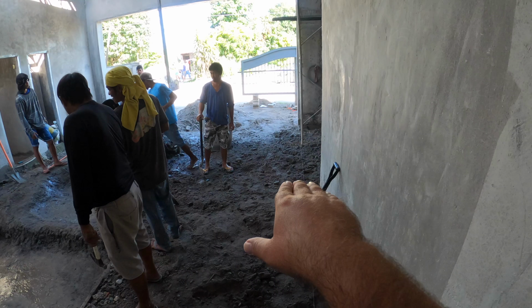Coming into the guest side of the house, I know I saw Mr. Jojo back there earlier. He has already started putting in the base here on the bay windows. This is still rough, they're not finished yet. This is what they're gonna finish this up to be able to put a tile finish over the top of it. So they're raising that base level up just a little bit on both sides of the bay window.